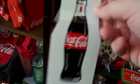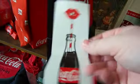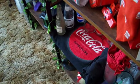Hold on. Yeah. I don't even know why I keep this up. Funny enough, this is from my socks. I have Coca-Cola socks, and this was the wrap or the packaging. And then when you open it, it's a Coke bottle with this. Cute. And so it just sits here.